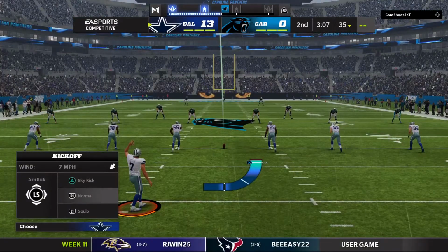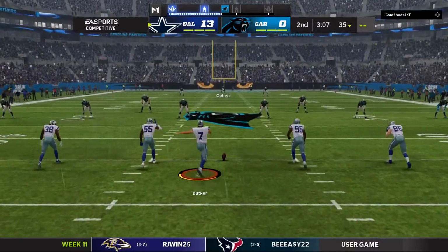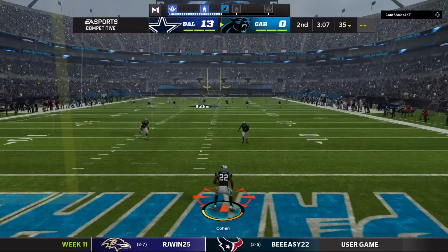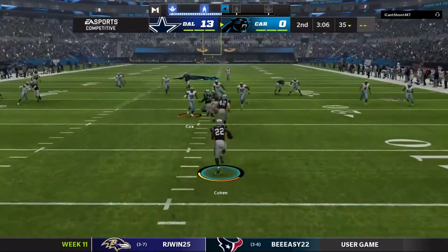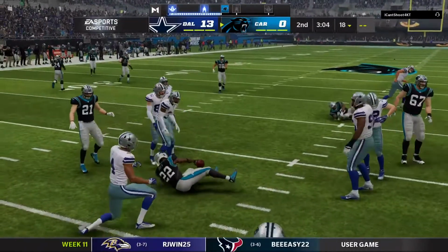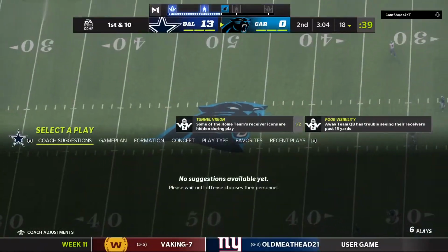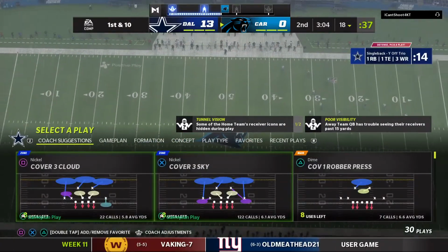Harrison Butker set to kick off. Now after the touchdown, here's Butker on to kick it away. And we'll see a return here from the end zone. And he'll be brought down shy of the 20, so the decision to bring it out of the end zone, not a good one. At their own 18-yard line.